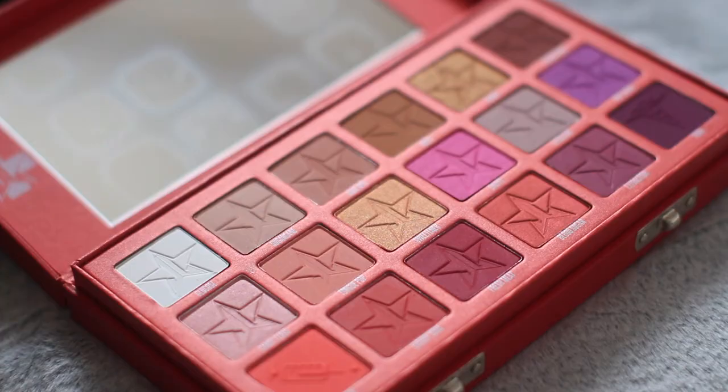I can't even comprehend. Is this real life? I just keep looking at it, like, I hope I can find a way to use all the colors or most of the colors because I paid $70 for this palette. I think this is a really good collector's sort of thing if you like Jeffree Star. I can't believe I have this. Do you know how unattainable this is? I don't even know how I got this. That's crazy.